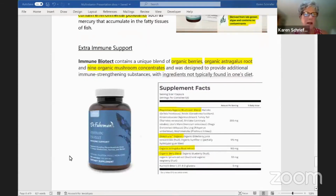This is an awesome product. It's called Immune Biotech, and it's a blend of berries, which are very good for your immune system and fighting cancer, as well as astragalus root, which is an herb, and 9 organic mushroom concentrates. And these are all ingredients that are not typically found in your diet. So the types of mushrooms that are in here are things that you probably wouldn't find in the grocery store. So you're getting extra immune support.